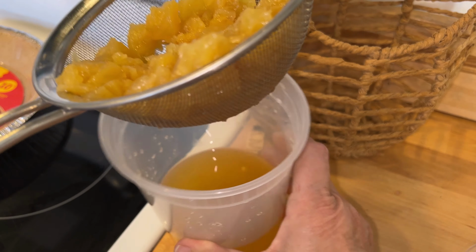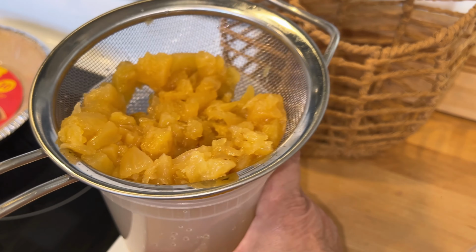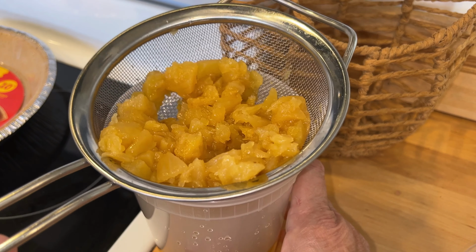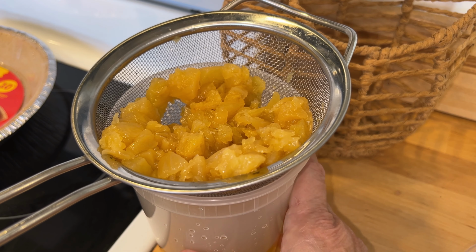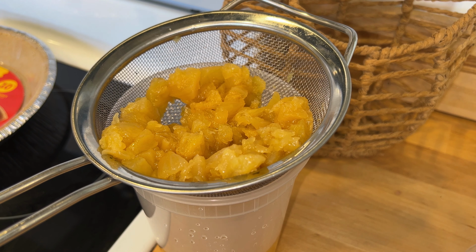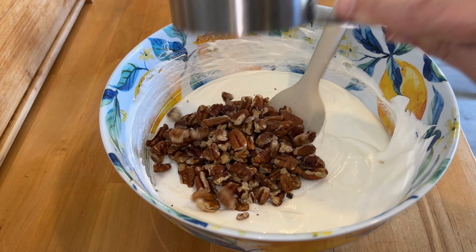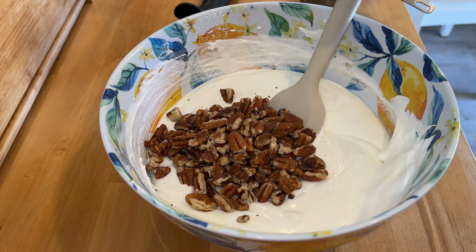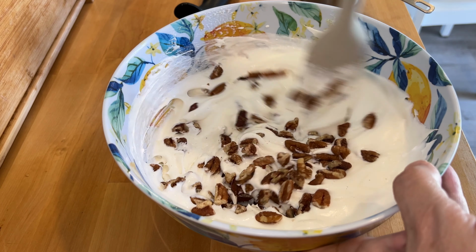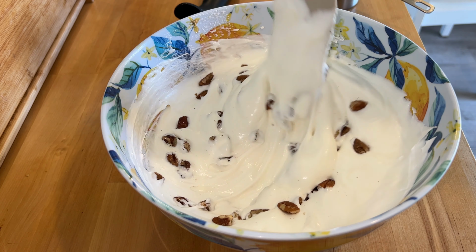If you just have pineapple chunks, I just drained mine and cut it up. You don't have to cut it up really fine, but I'm just going to let mine drain for a little bit. And then when it drains, I'll add the pineapple in there. I've also got 3/4 of a cup of pecans. You could also use walnuts. And just mix that in together. Or you could leave them out.